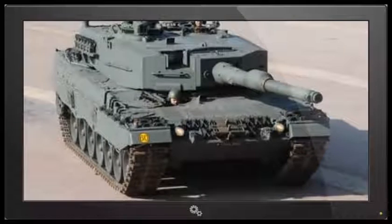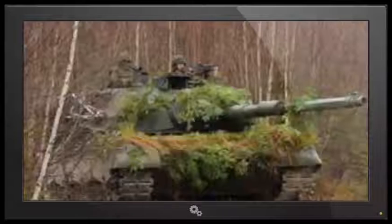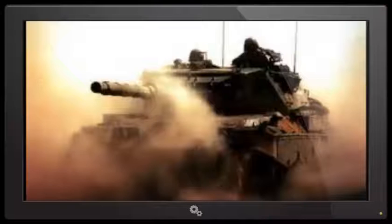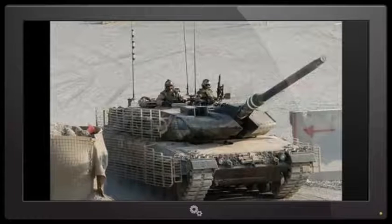But this is still an old tank, and they did have some heating problems with the older Leopards, not adequate enough cooling. One of the problems with main battle tanks is they've got a big diesel engine. Big diesel engines typically put out a lot of heat, and in the hot Afghanistan desert and the high altitudes, it was very hard on the Leopards. They had to run them for a bit, let them cool down, run them for a bit.